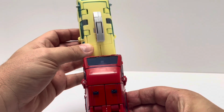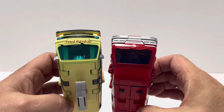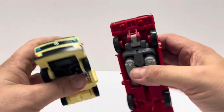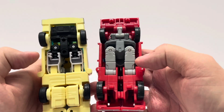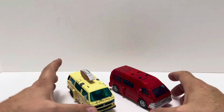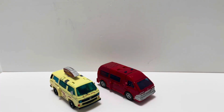Almost the same width though. If you can see from the back and then the front, they look very similar. I think the engineering is a little bit different, but I'm almost positive it shares some engineering designs and things. So anyways, there's a quick comparison with Studio Series '86 Ironhide.